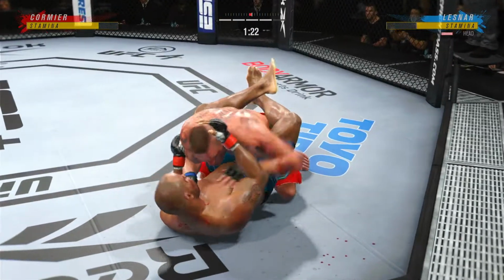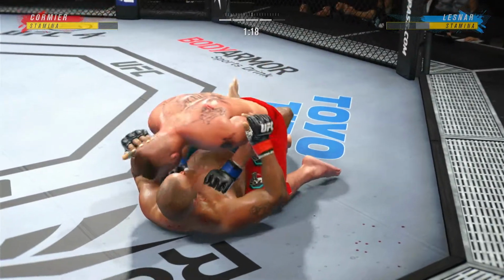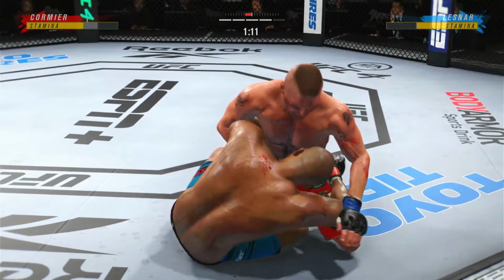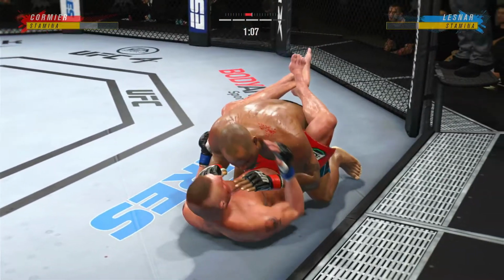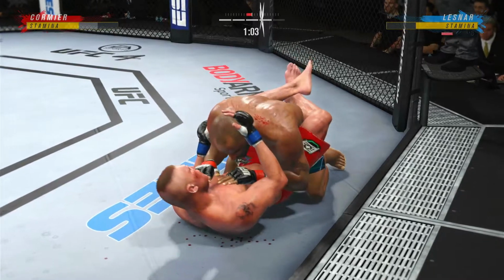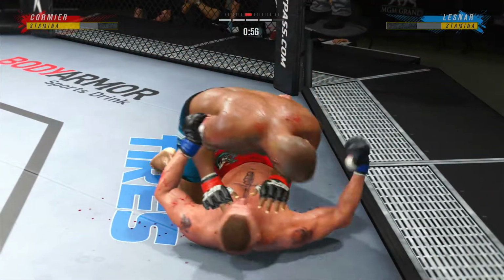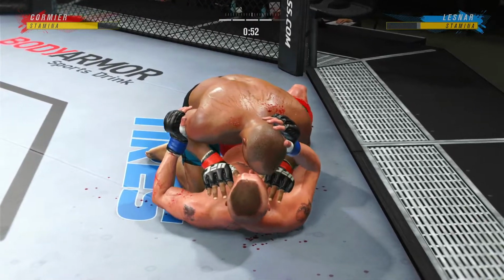Beautiful level change. All right, so inside the open guard of his opponent. You got to be careful playing around for too long here on the ground with this guy. Closed guard. Well, this is exactly what you like to see. Nice combination of ground and pound punches. Outstanding pressure and activity by DC.